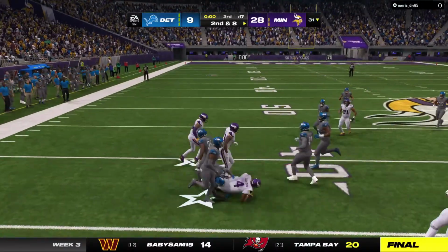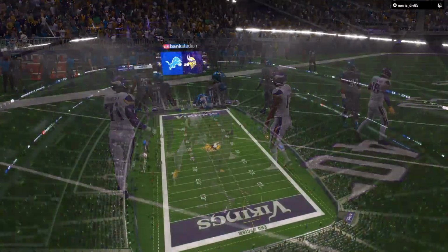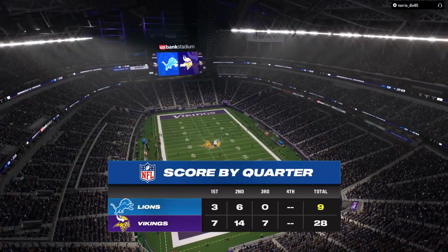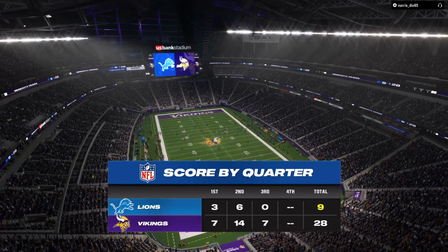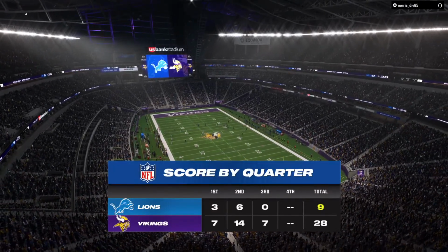Quick throw here, that's complete. And he'll be brought down on what's going to turn out to be the final play of this third quarter. One quarter remains here in this Thursday night matchup. You're watching the NFL on EA Sports.